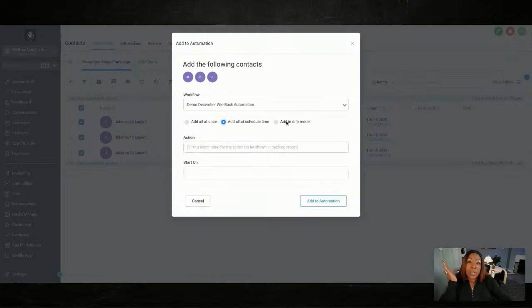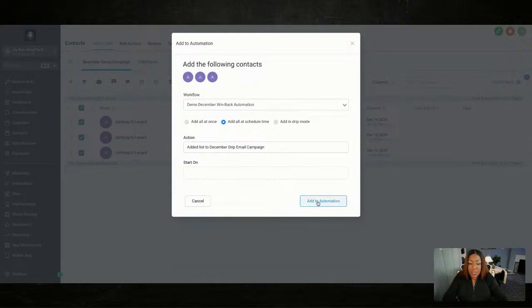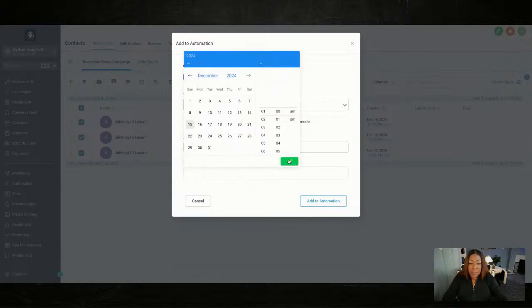Or you could add them in drip mode and have them go out in a series. I usually type something here that says added list to December drip. Oh my gosh, fat fingers. December drip email campaign. Boom. And then I want to start it today. I don't think you really have to say start today. I can just say add to automation. But let's start today. Let's see, 1 o'clock.